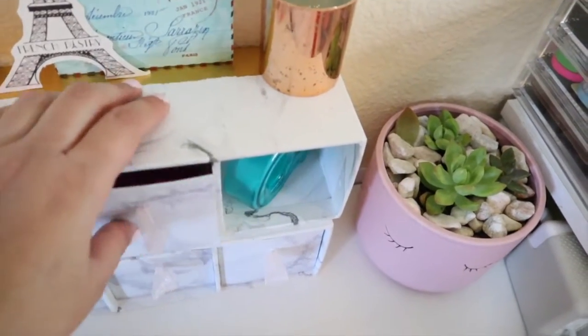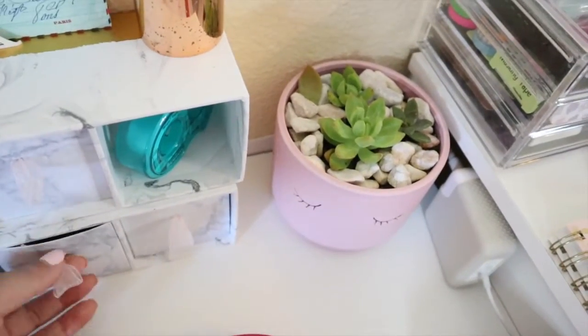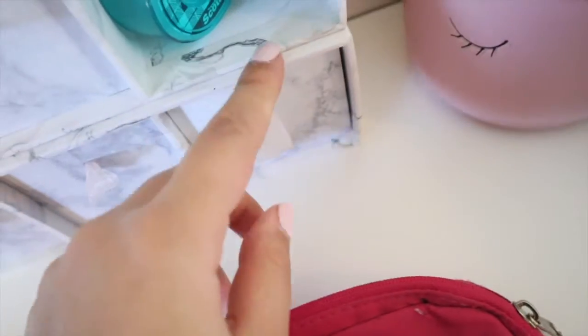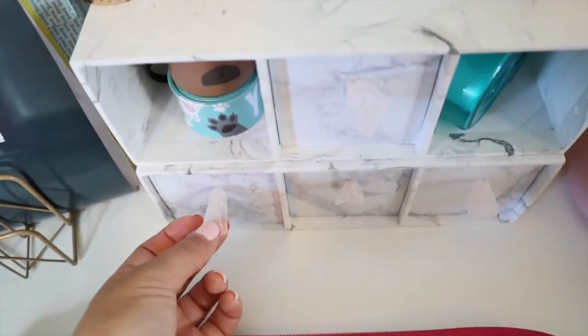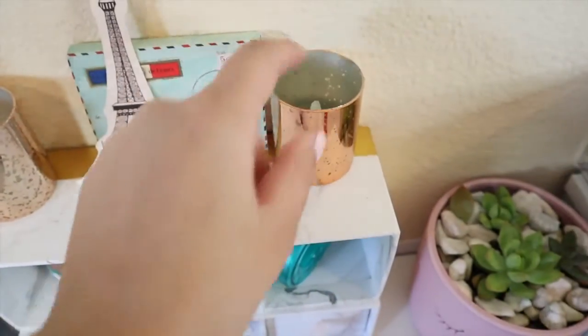I have a stapler in here. I have paper clips. Just little knickknacks. And then I put little ribbon to open them up. And then on top I have these little candle sets that I got at the dollar store.